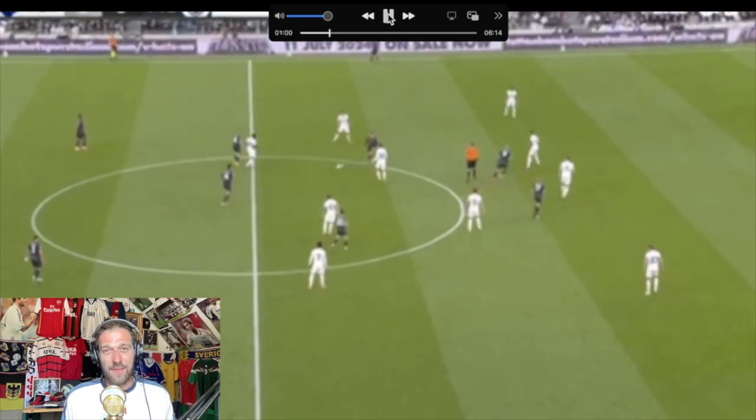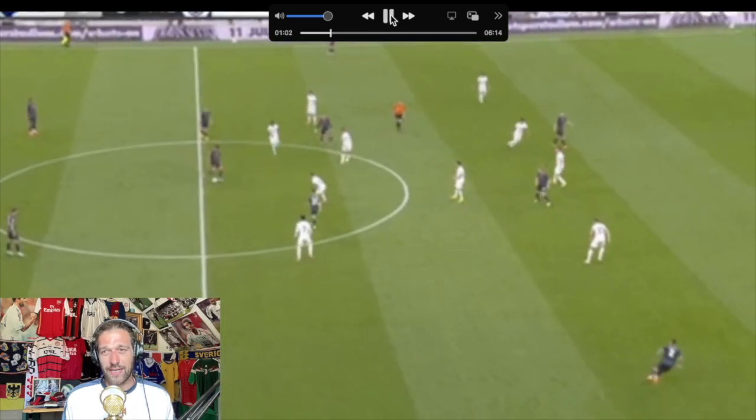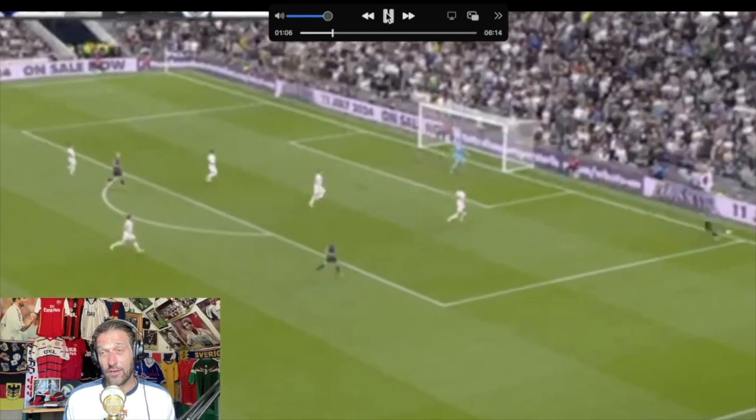Well, City may do this for a couple passes, little quick ones right inside, but the obvious ball is out to Walker. He makes the run, gets played by Rodri, but it's a little too straight of a ball. It's a little too straight of a run in the end, and it goes out of play.